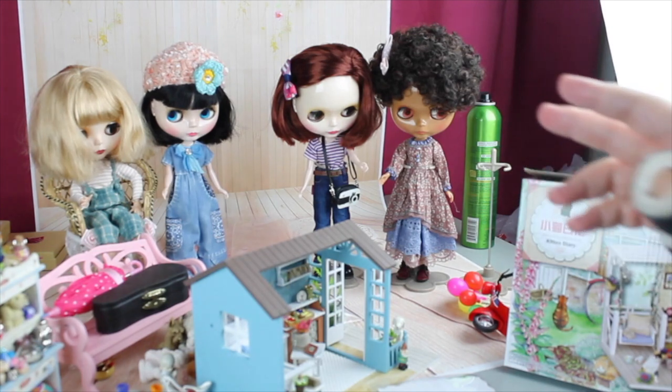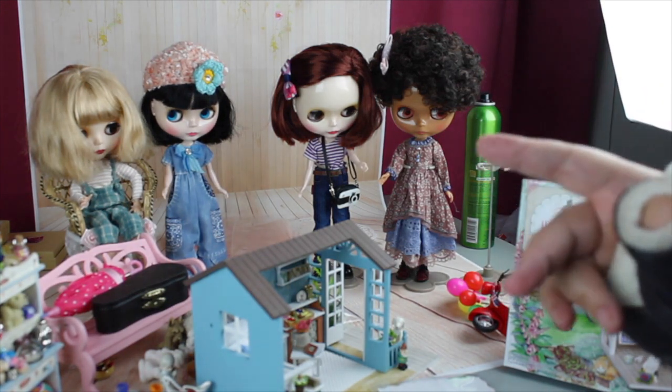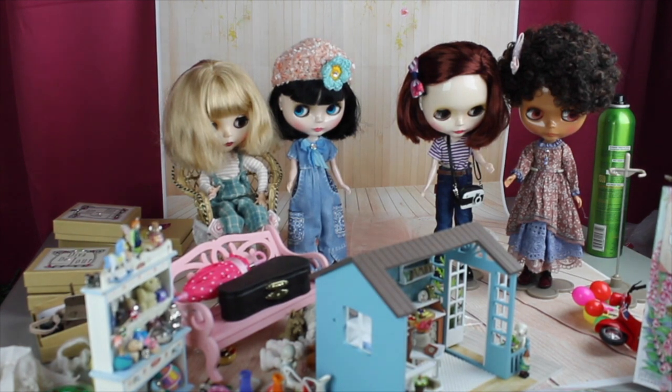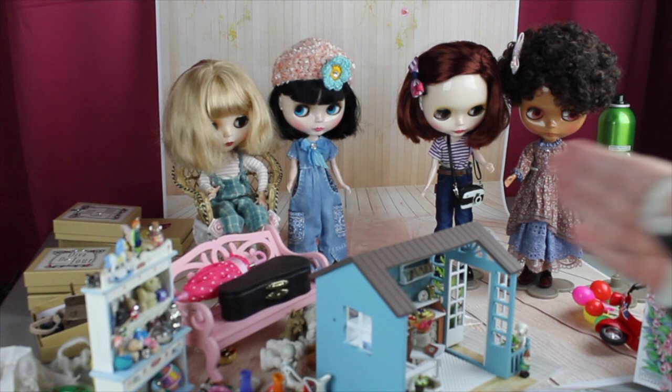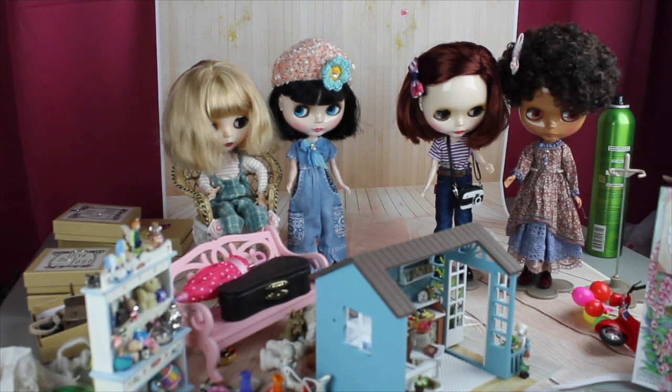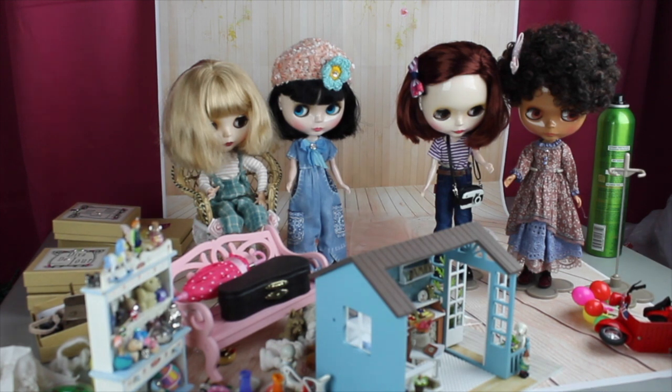But anyway. They're modeling all their outfits, and Eggley, you'll see one of them has your hat on that you made, which I really love. So there's the girls modeling all their new outfits. So now let's get into looking at some of the miniatures.